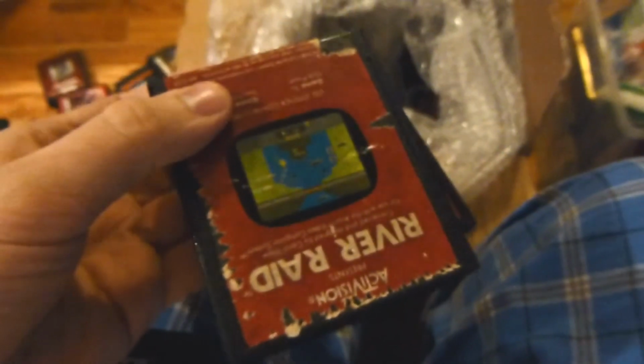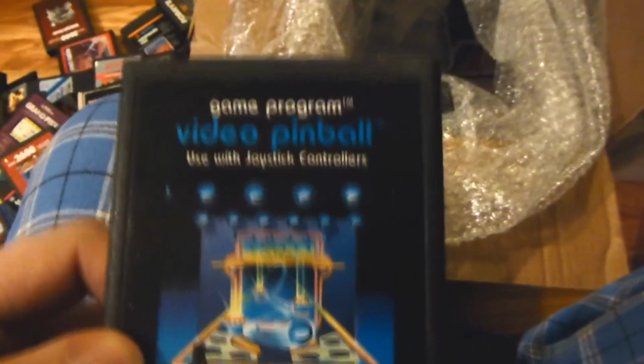Man, look at this. That's my favorite game. This is the first game that was developed by a female. That's a cool fact right there. Video Pinball. Look at that.